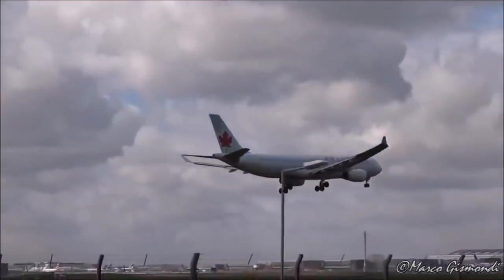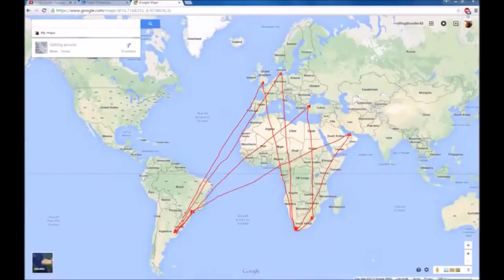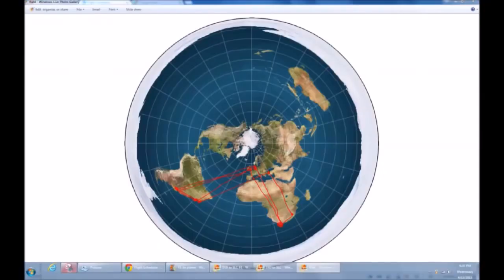So investigate the subject for yourself and ask. The routes make sense and the Google Maps didn't. And the way they were trying to hide these ridiculous routes was with fake flights. Fake non-stop flights that aren't real and you can't get.